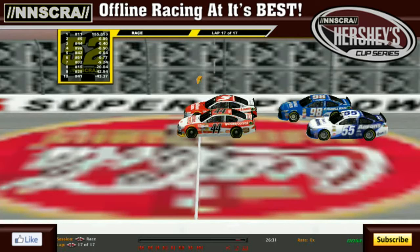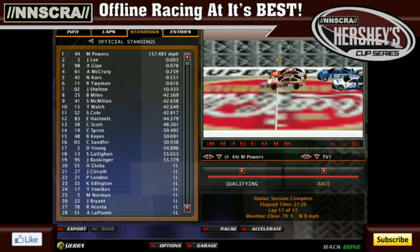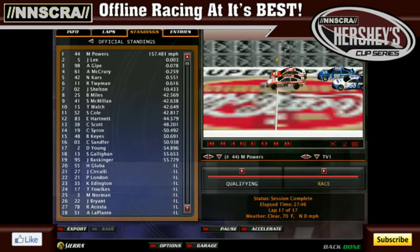Boy. Let's see officially how close that was. It's the closest finish in Hershey's Cup Series history. There's no doubt about that. And officially, it was 0.03 of a second. Wow. That was amazing.